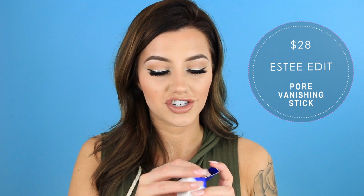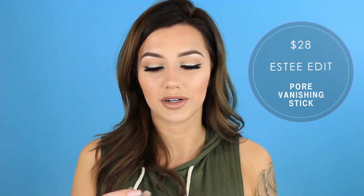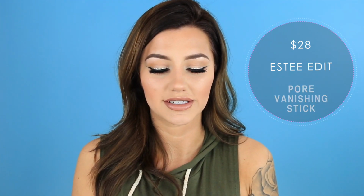Okay, and then the last primer that I got is this Estee Edit Pore Vanishing Stick. This is also kind of like the Milk Blur Stick. It's the same concept. It's a stick primer that's supposed to blur your pores out.